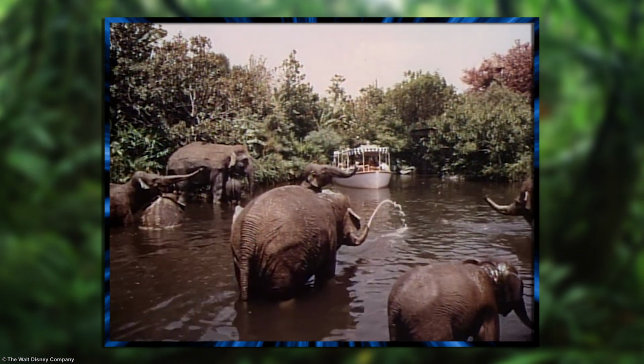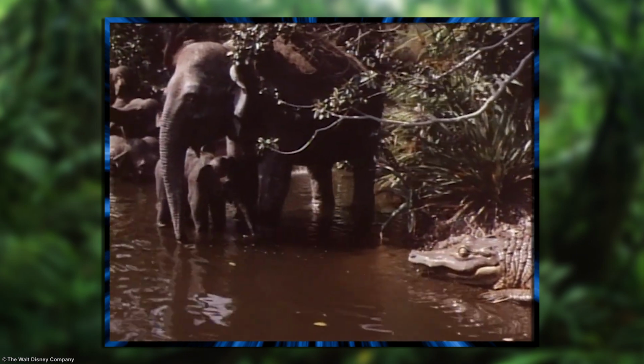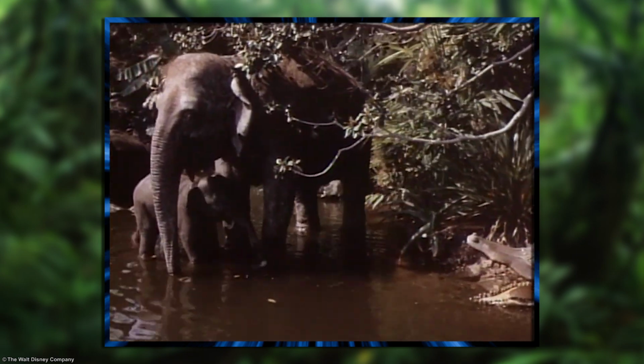The animal population of our jungle has grown. We started with 2 elephants, and now we have quite a family, 43 and a half to be exact.